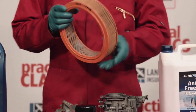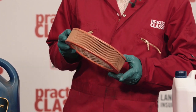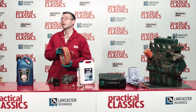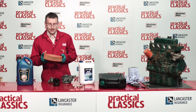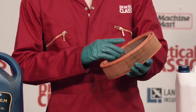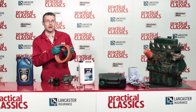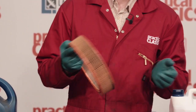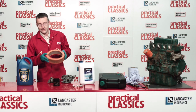Filters. We've got an air filter here. This is a disposable paper filter. You can take it out periodically and just bat the dust out of it. Every 6,000 to 12,000 miles you'll need to change it, or when it seems to get very dirty. I always mark mine, and I do the same with oil filters as well, with the mileage and the date that it went in, because it's very easy to lose track, especially if you don't use the car all that much. And these things can stay in well past their sell-by date.